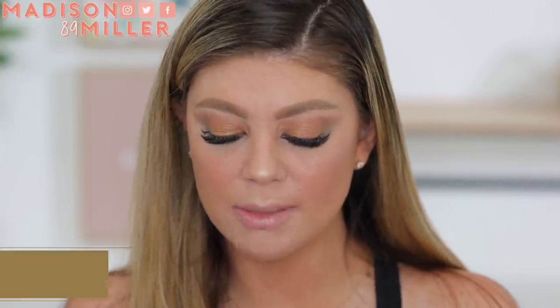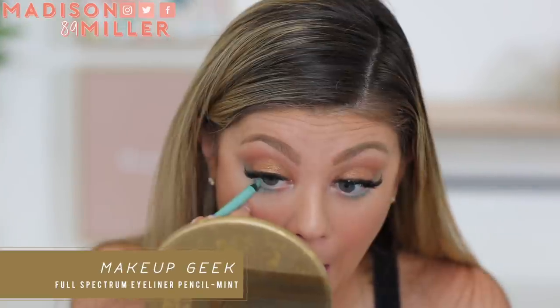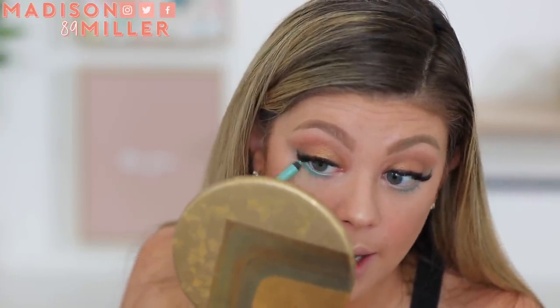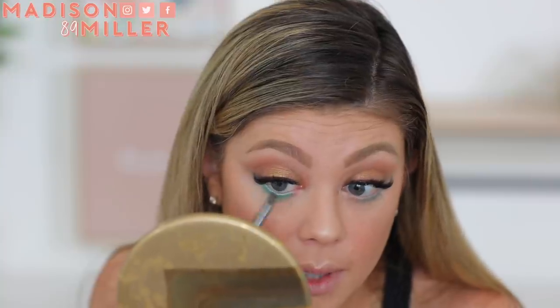I'm actually gonna do this Makeup Geek one that I have. It's their full spectrum liner and this is in the shade Mint. So we're just gonna go into this. I'm gonna pop this on the waterline. And then I actually think I'm gonna drag it down a little bit in here like so, and then I'm gonna take this brush and I'm gonna blend it out. Yeah, because I wanted something a little bit more vibrant. Oh, that's pretty. Okay, you see how that just kind of elevated it?